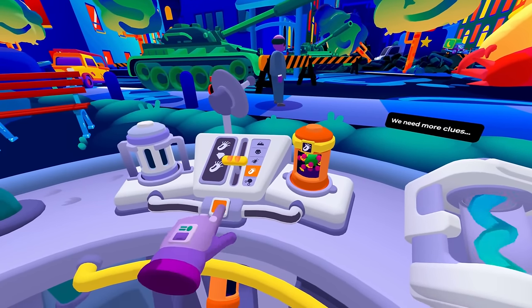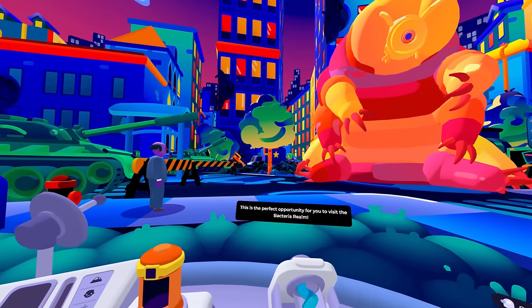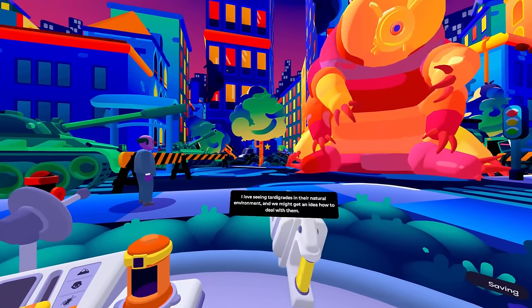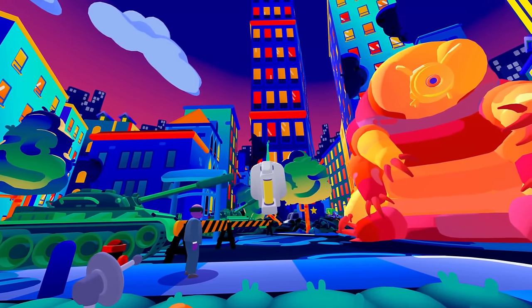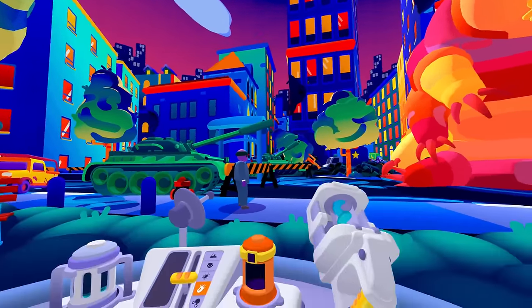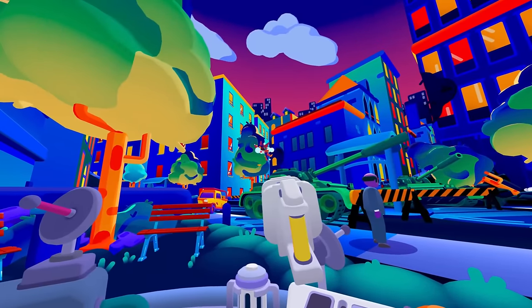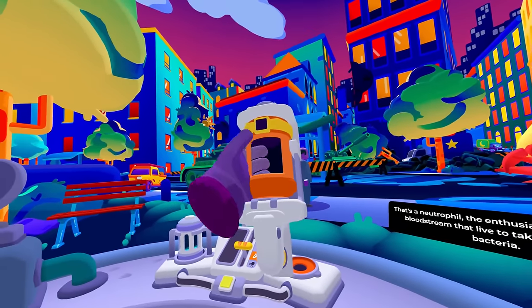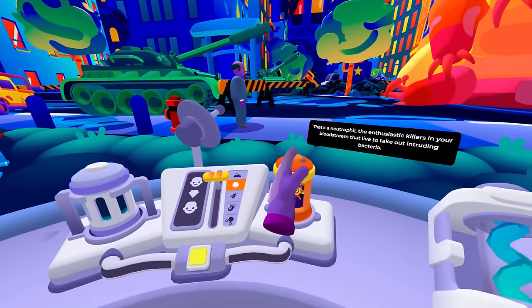Nope. We need more clues. This size. This is the perfect opportunity for you to visit the bacteria. Oh, I see you, Duck. I see you. I love seeing tardigrades in their natural environment, and we might get an idea about how to deal with them. Oh, I am a duck hunting machine. Okay, there we go. Something's appearing. Okay, perfect. That's a neutrophil, the enthusiastic killers in your bloodstream that live to take out intruding bacteria.